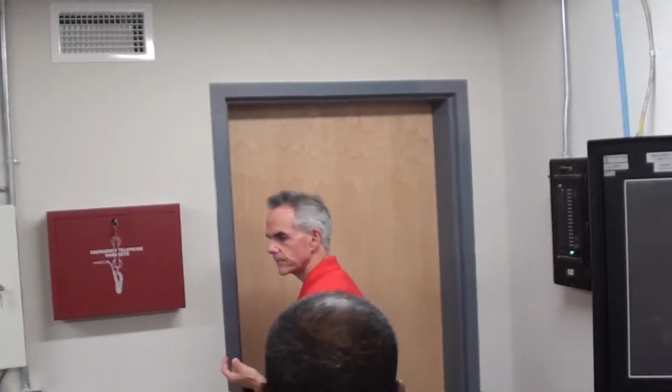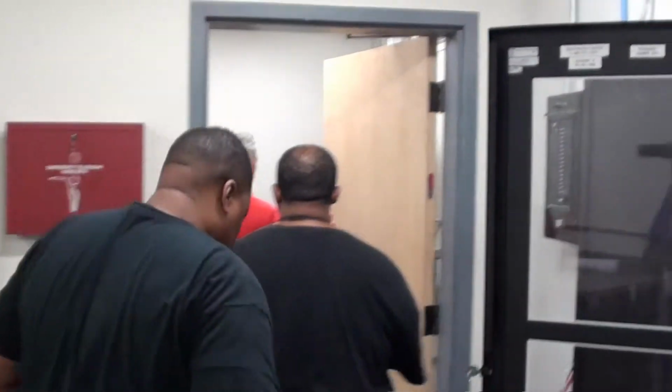A few maintenance things. Power panels are in the next room over here. I don't know if they're locked. Are they locked, Bob? They have keys to them too. Okay.